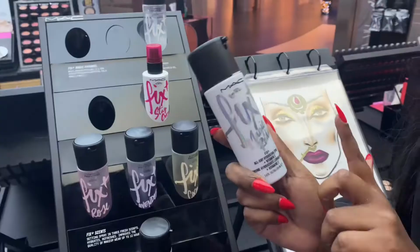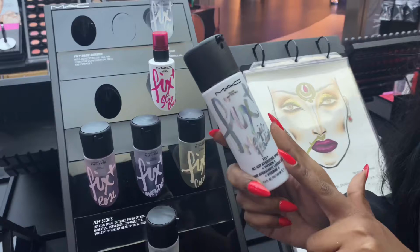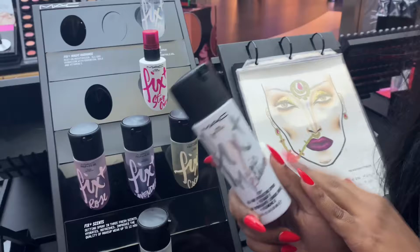Prep Plus Magic Radiance has vitamin C. There are also essential oils in there to help hydrate the skin. It's great to use as a mist on moisturizer, or you can use it after to give you a very dewy glow.